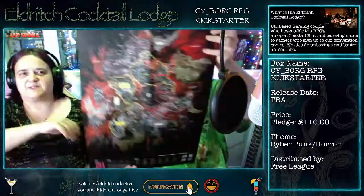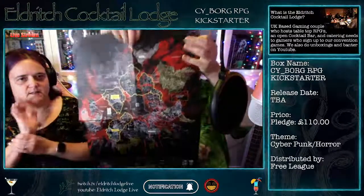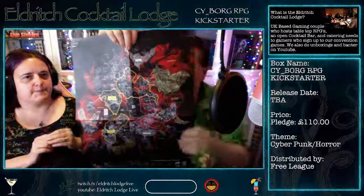Yeah, I remember seeing the PDF of this. This is the fold-out map. Oh, it's even got gold highlight on it as well. Yeah, let's show everybody. I'm trying to get it open. He's so clumsy because some fingers on this hand still don't work too well.